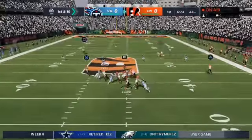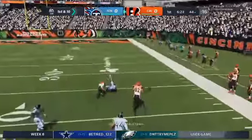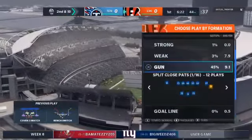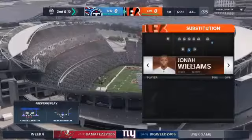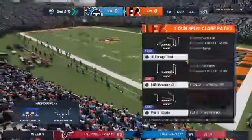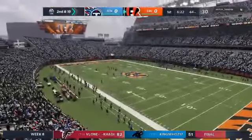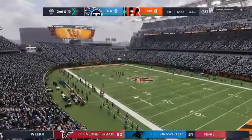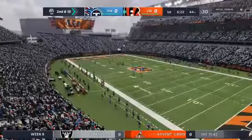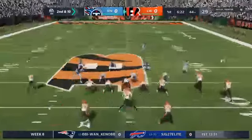On 1st and 10, Joe Burrow. And his throw here's incomplete. He was looking for John Ross that time. And now it's 2nd down. So many times when we talk about coverage, we're just about a defender running with a receiver, but a big part of it is understanding where the football is, finding it. In this case, when it arrived, it wasn't a surprise, and he was able to bat it away. Here's 2nd and 10.